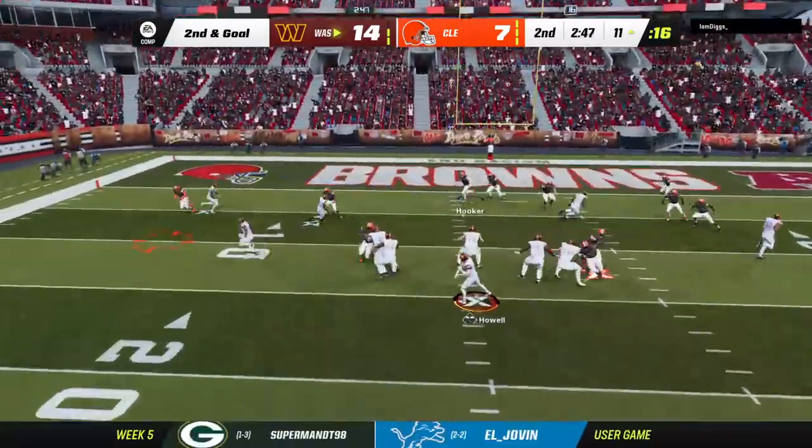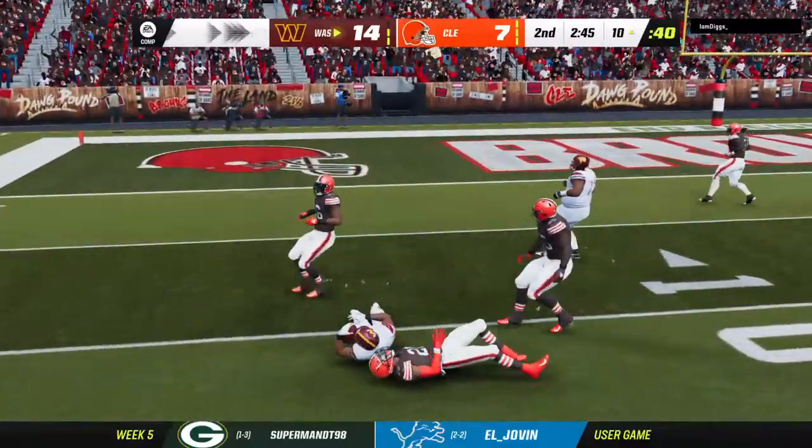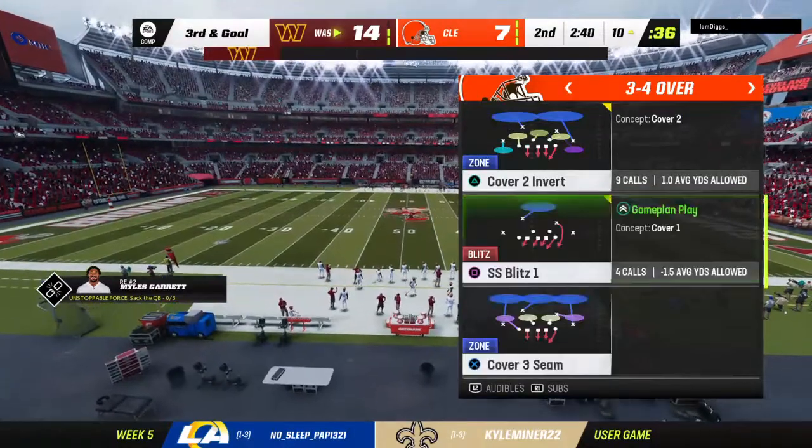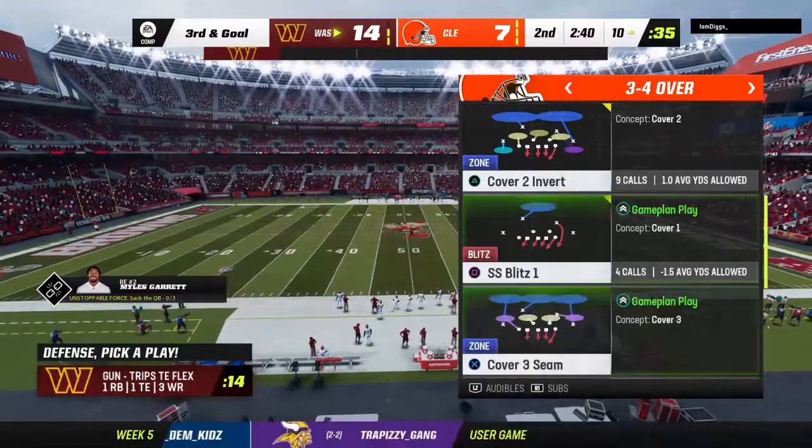To try again after the sack. Powell dumps off to Powell. And he'll get it here to the 10-yard line. They get only a yard there. Now it's 3rd and goal.